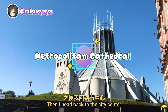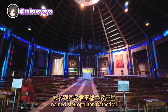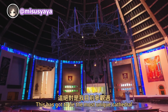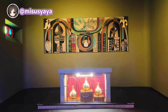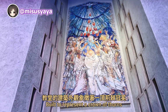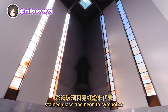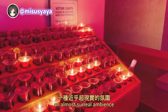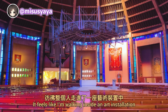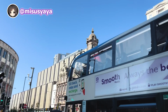Then I head back to the city center to check out another cathedral named Metropolitan Cathedral. This has got to be the most unique cathedral I have ever seen in my life. Built to represent a crown of thorns, this modernist cathedral embraces stained glass and neon to symbolize hope and light. The neon lights give the space an almost surreal ambience. It feels like I'm walking inside an art installation. I love it so much.